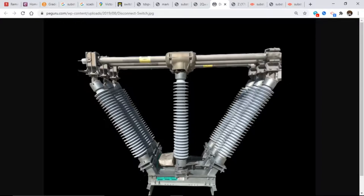Okay. Since this is on the low side of the transformer, as you showed in your diagram, I don't need automation here. It's not required. Some people do have it, but it's not required. I'll have automation here. So this is going to be mounted on a structure or a pole, steel pole typically, and I'm going to have a handle going down to the ground where I'm ready to open and close this.